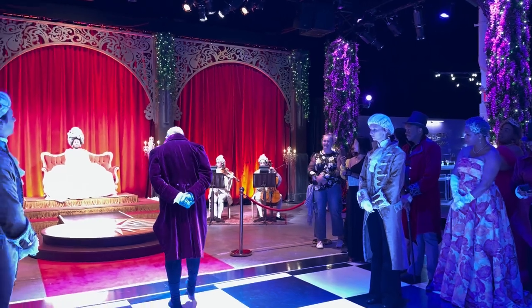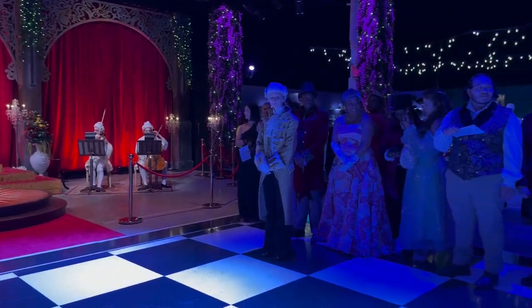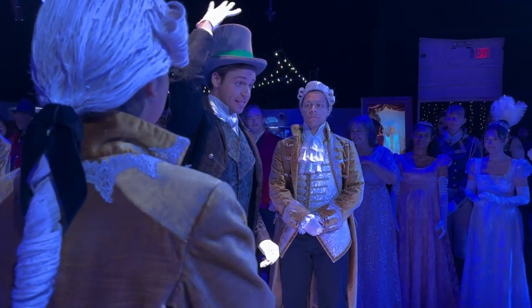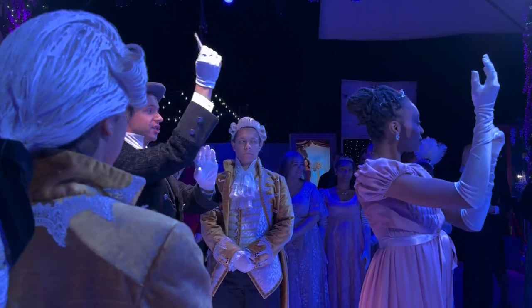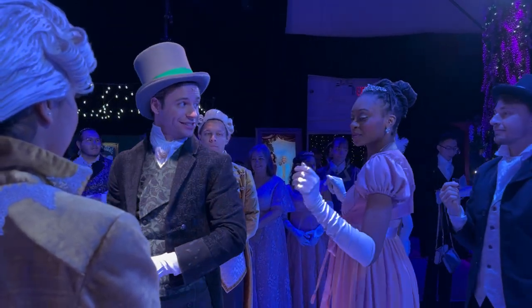Bold display of affection, she does not believe him to be her diamond. Now, dear guests, it's your turn to try most earnestly to earn Her Majesty's approval. Might I have those guests who are members of the Queen's Court, those of you with a dance card in your possession, to form a single line in order to bow to Her Majesty?